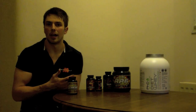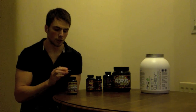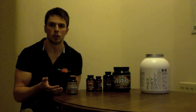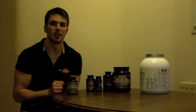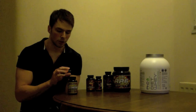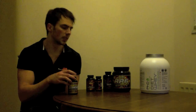CLA has been shown to help with reduction of body fat stores. It's also got a lot of omega-3 and 6 in there in a 2-to-1 ratio, which is very, very effective. You've got your fish oils and extra virgin olive oil, and basically just the essential fatty acids that at the moment I'm lacking from my diet. My diet is very high protein and high on low GI carbohydrates, but relatively low on fats. So supplementing some good quality fatty acid supplements, you know, is very, very effective for me.